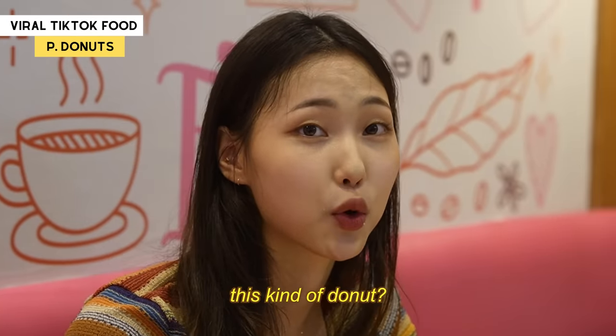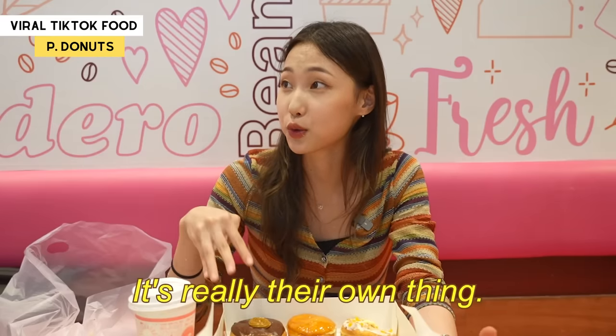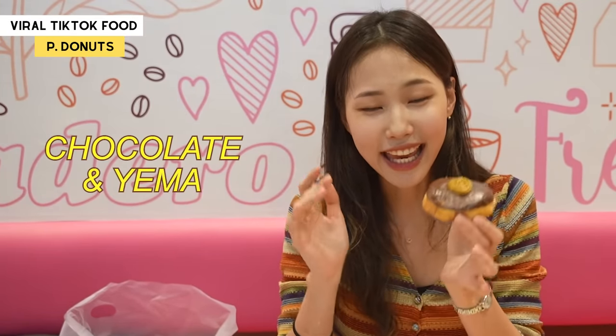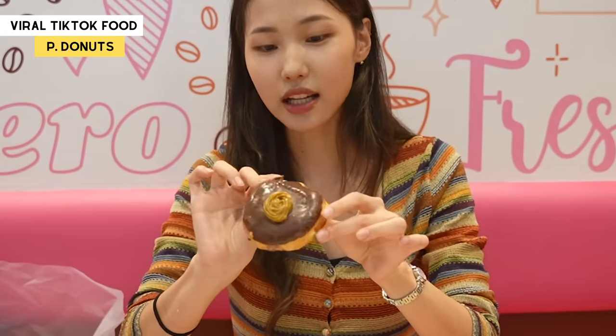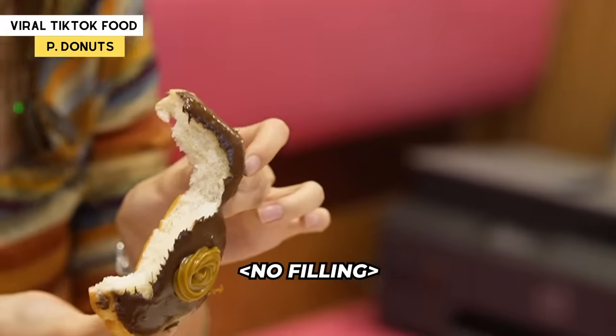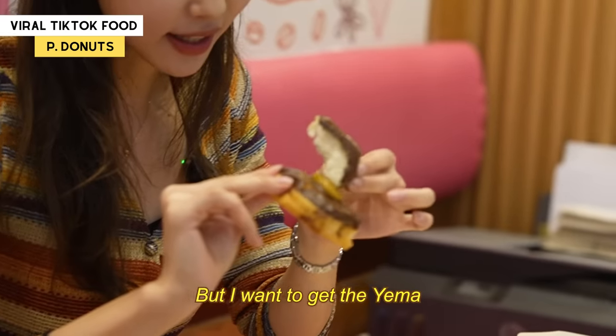Have you guys ever tried this kind of donut? Never, right? It's really their own thing. Chocolate and yema. Wait, okay, I want to show the inside first. This one, okay, there's nothing inside. But I want to get the yema.